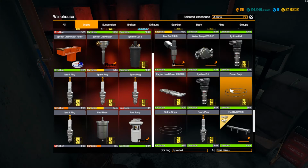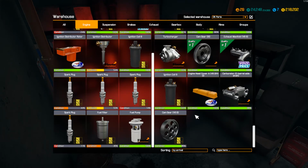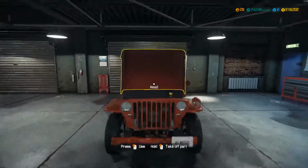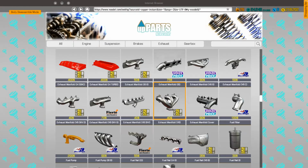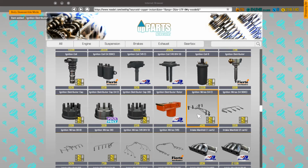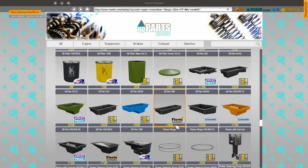Starter, water pump, ignition coil B. All right, so no such luck, folks. We're going to go ahead and buy ourselves a new distributor, 4 new spark plugs, and some new wires, I think. All right, ignition distributor. We want ignition distributor, engine, ignition distributor, I4C. That's what we got, right? Yeah, I4C. We want spark plugs.